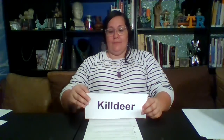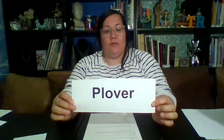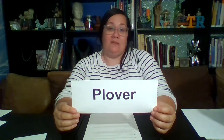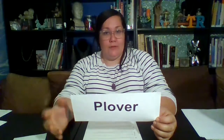A killdeer is a part of a family called the plovers. A plover is a short-billed wading bird that typically is found by water, but frequently in the grasslands, tundras, and sometimes in the mountains. A plover is kind of like a shorebird, like a seagull. But he's not a seagull, and he doesn't always live by water.